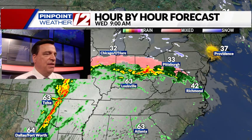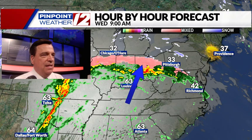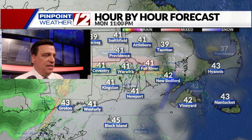And then the system across the Midwest. Now, Wednesday morning, we're dry with a little bit of sunshine, but this is all slated, both sleet, freezing rain, wet snow. This is all scheduled to come in later Wednesday night and on into Thursday.